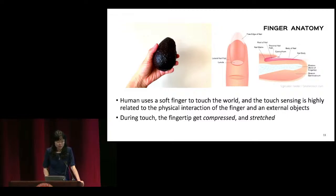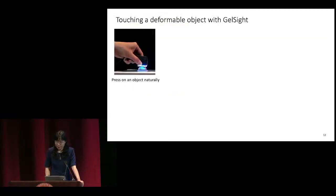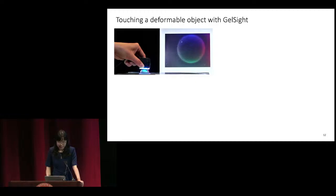The good thing is that the GelSight is actually made of a similar structure. It has a very soft gel pad, and it also deforms during the touch. We can monitor very clearly what is happening on the soft surface with our optical design. So we're trying to do a similar thing. We have a human press our GelSight sensor on a hemispherical shape, and with no surprise, this is what we can see: a round contact area with lots of change of shading at different directions, which shows the surface normal is different, and according to the direction of the incoming light, the color also differs.